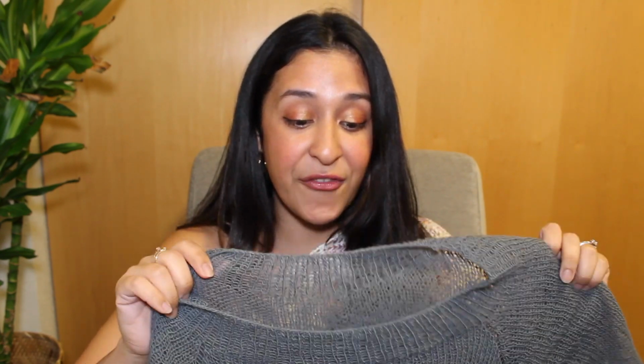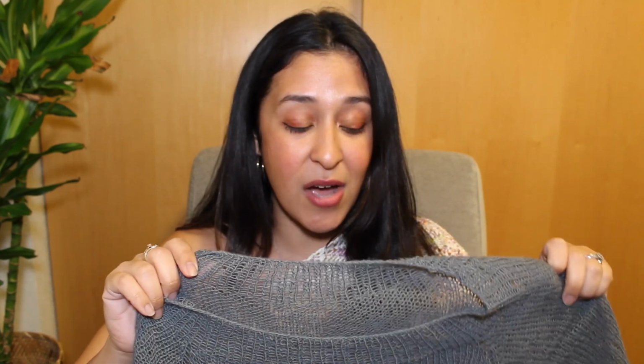It is surprisingly warm. Even though it's thin and it was lace weight, I can find myself heating up depending on how hot it is outside. But I definitely see a second one of these in my future. But let's jump into works in progress.